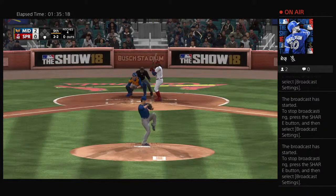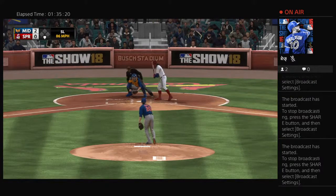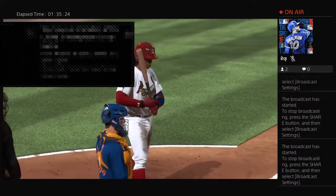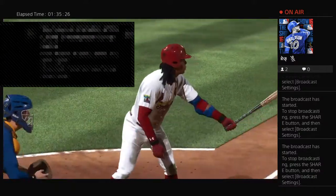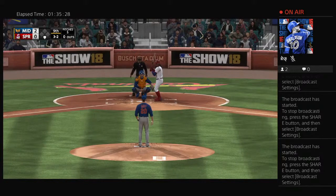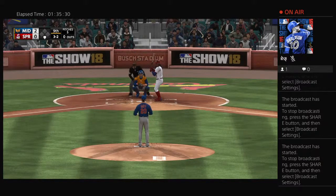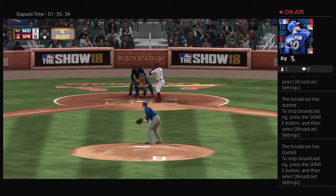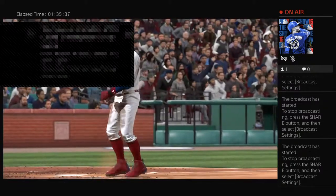All even at 2-2. Here it is. Just a bit low, ball 3. Yeah, well, down 2, you better believe they gladly take a leadoff walk right here. Anything to get a base runner on and get that tying run to the plate. Crowd gets up for the 3-2. Right down Main Street, caught him looking.